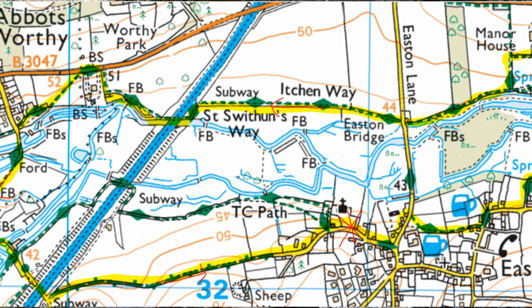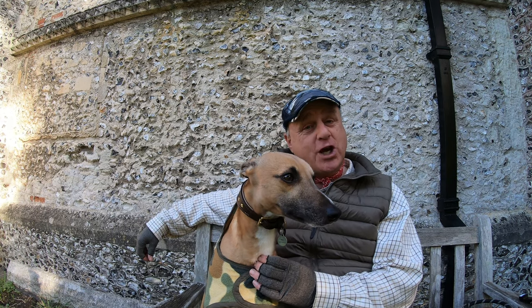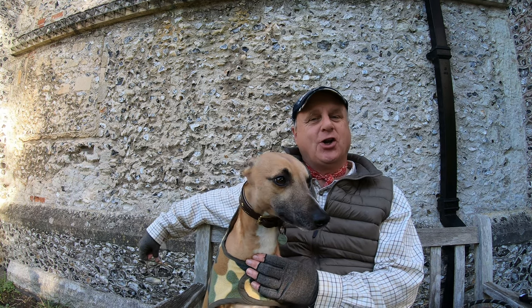And today we're going to be doing a roughly 2¾-3 mile circular route to the north and west of the village. We're going to see a couple of pubs, two churches, the River Itchen on more than one occasion, and hopefully a few other interesting things along the way.